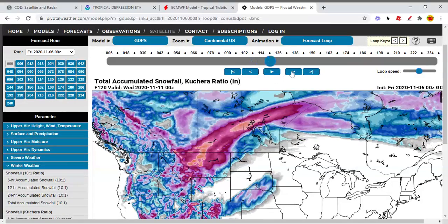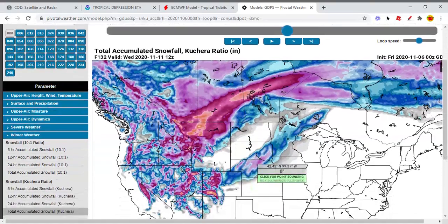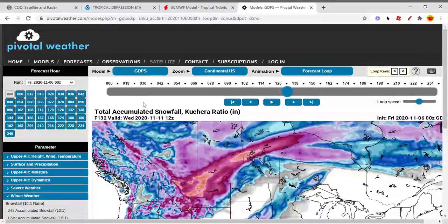So yeah, and then our second winter storm, the Canadian actually has a big winter storm. Actually, we have 10 inches in northern Nebraska. So there's still a little bit of uncertainty with our second winter storm on how much snow this could actually bring. So yeah, we're probably going to be looking at some snow with our second winter storm.